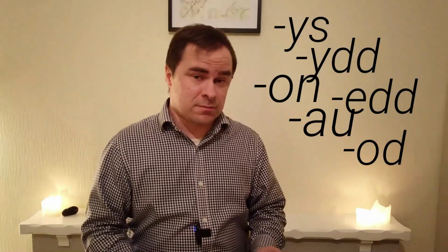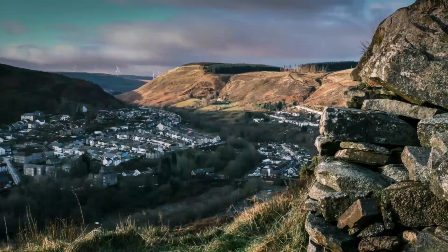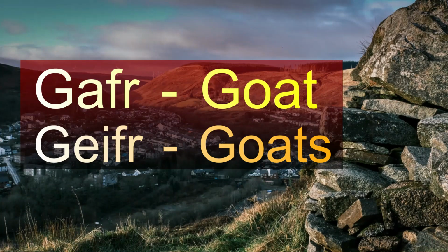Welsh plurals are much more varied than you get in Dutch. So you have these endings, just to name a few. And you also get the middle of words that change. So gafr, goat, becomes geifr.